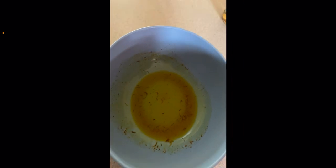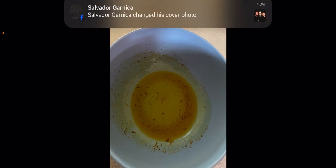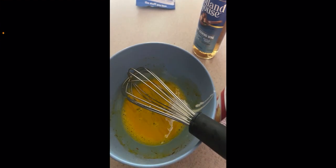And here we're on to our wet ingredients, as we use the sweet sherry cooking wine. Here at first I minced or pounded the saffron, which was a pinch of it, and then I put in the cooking wine and let it soak in for a little bit. Here is what the saffron looks like. Now here I put only the yolk of the egg and mixed it in with the saffron and the sherry.